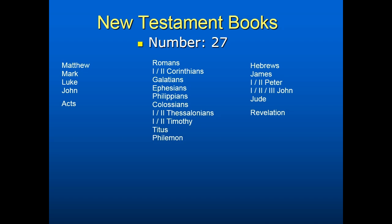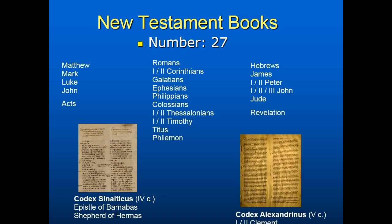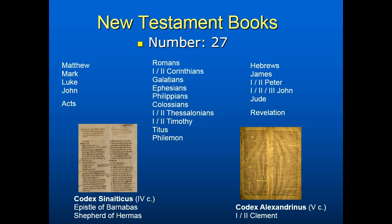Two of our oldest and most complete manuscripts testify to this. Codex Sinaiticus from the 4th century includes all 27 of our canonical books, plus the Shepherd of Hermas and the Epistle of Barnabas, no doubt as recommended reading. And Codex Alexandrinus from the 5th century includes the same list of canonical books, plus 1st and 2nd Clement. But these were recommended reading only.